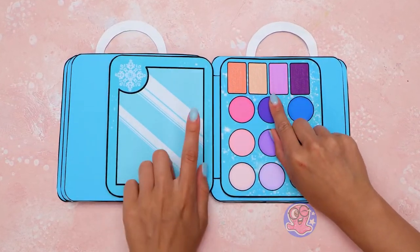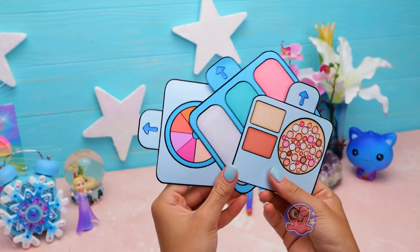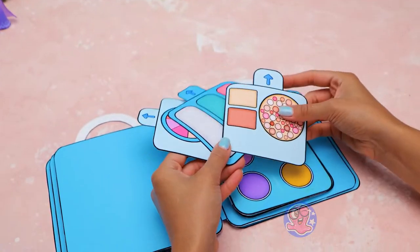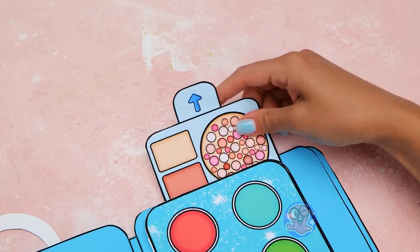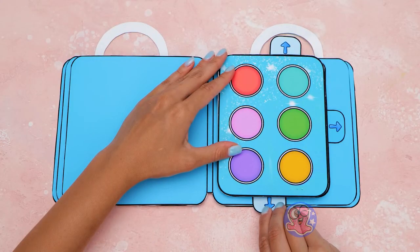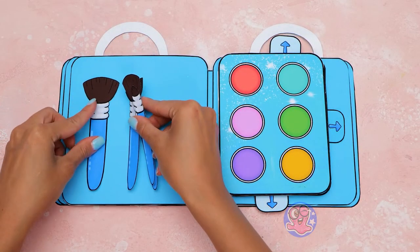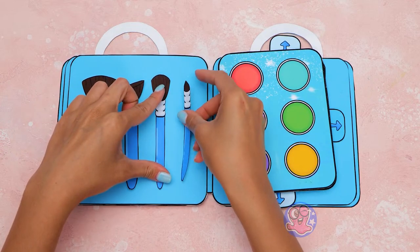Let's have some tea. This is the main piece with the eyeshadows and the mirror. On this side, I glued one more palette. And now let's deal with that interactive part that our Sam is so proud of. Are you done yet already? Almost. I just need to put these brushes into their places.